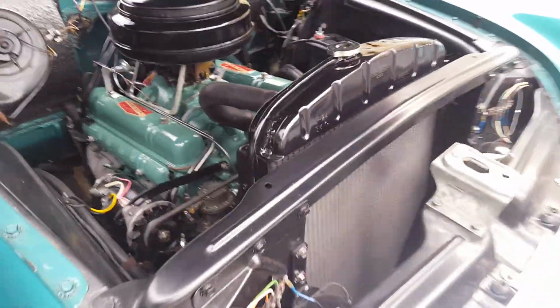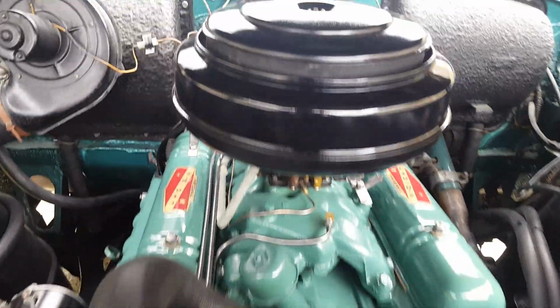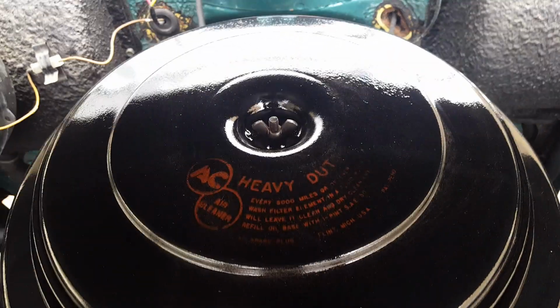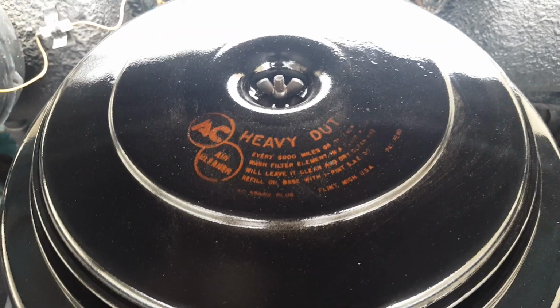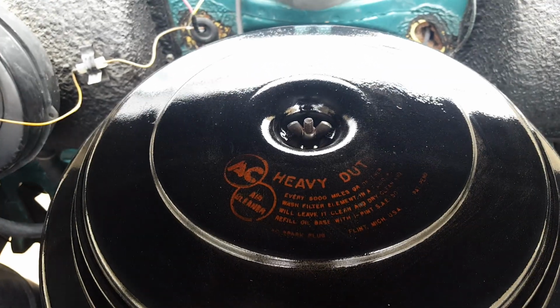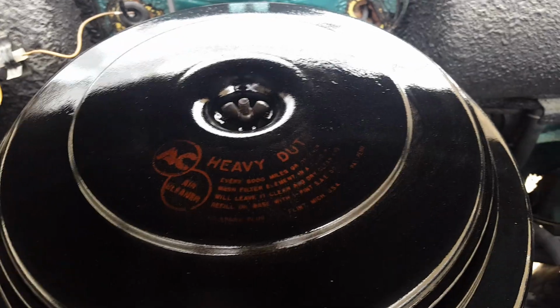The air cleaner, for those of you on our Facebook page, you've seen this already, but we were actually able to save the original air cleaner decal. Those weren't an actual sticker back in this time period. They were actually stenciled on. So we were able to save that, did paint the rest of it.